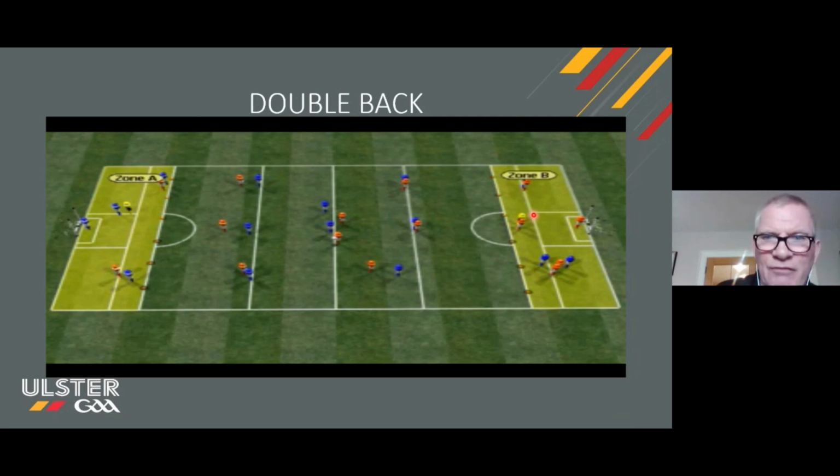Support has to come from other players for that player to offload the ball. So that's one player on each team. My advice is, if you're playing a game inside, maybe it's best only to do it with one player, because the other team might catch on very quickly. So if you pull one team aside and say, right, Johnny, you're playing inside the 21, another player can play inside with you, of course, or whatever the case may be.